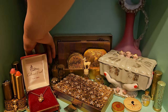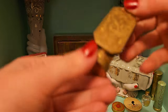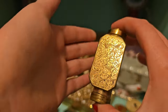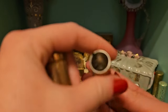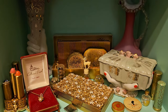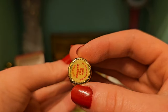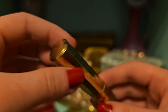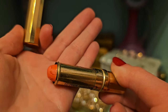Then we got some lipsticks back here, hiding things. There's this little guy, press that, there's a mirror. I got a lipstick. Nothing much in there. Little sparkly guy. I think this one is the Cutex one. Yeah. Cutex mostly made nail care products to my knowledge. So this one kind of caught me off guard.